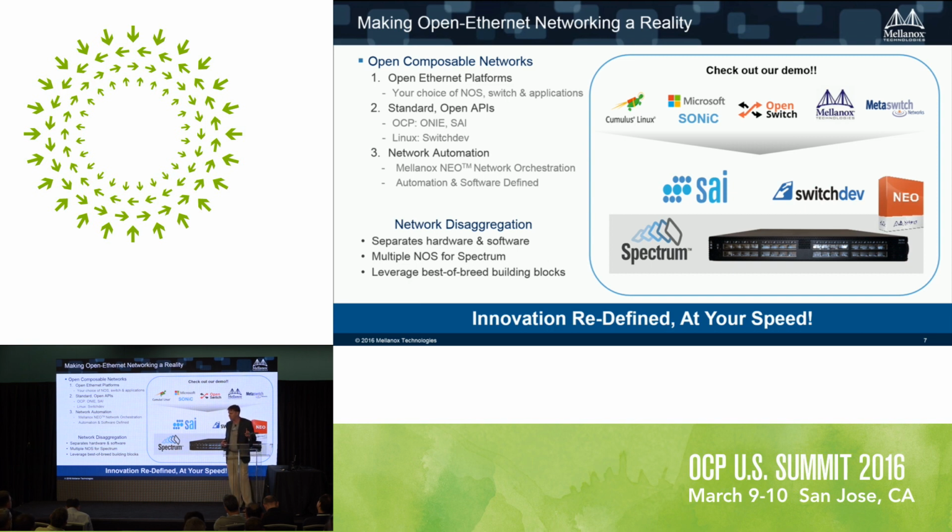The first is open platforms. And so we call this Open Ethernet. This is a platform that basically you can get with an operating system from us, or you can get it without an operating system. And ONIE has really been one of the key things that's enabled that. ONIE is the Open Network Install Environment. You can think of it as PXE boot for switches.